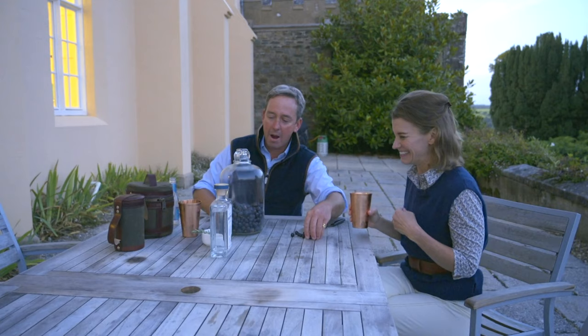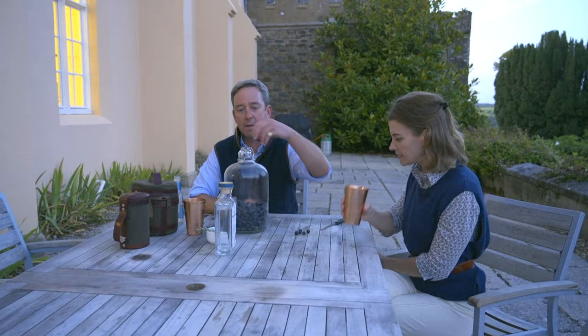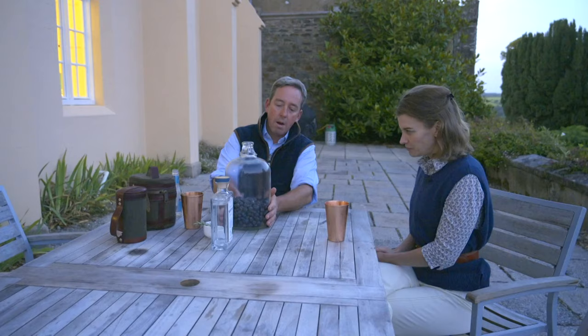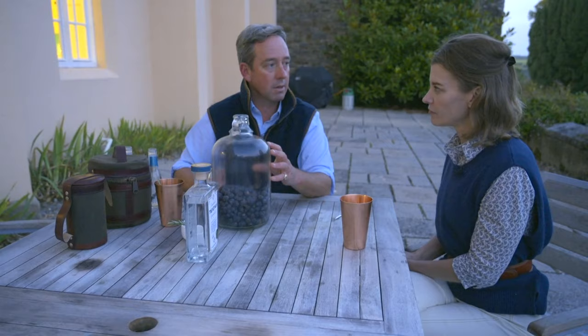So I'm going to pop those in there. There's people who just enjoy it for what it is, but yes, it is synonymous with shooting or field sports. Most people say with slow gin, it's a third, a third, a third. So a third fruit, a third sugar, and a third gin.